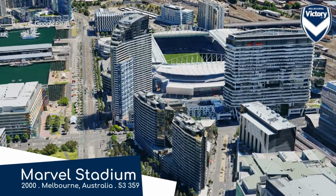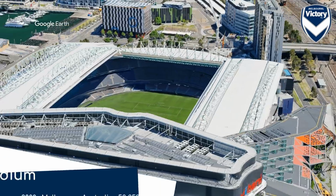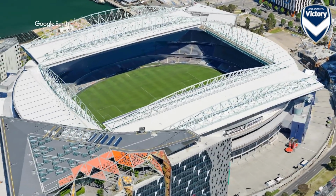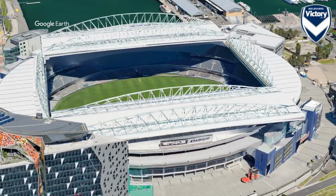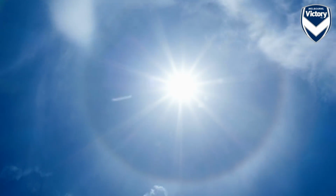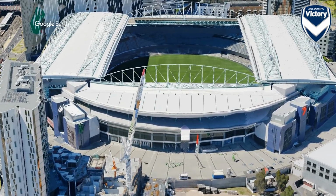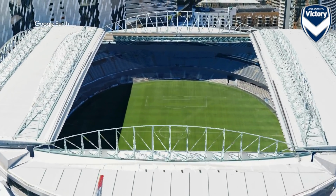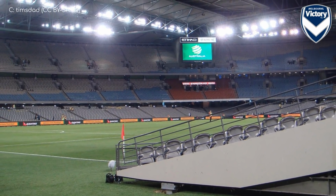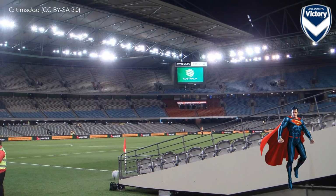Marvel Stadium, Melbourne Victory. It was the first retractable roof stadium in Australia, and it's still the only one. The roof certainly gets plenty of use in Melbourne, which is known for having 5 seasons in one day. The 5th one being Splorgen, which is simultaneous sunshine and hail. It was designed to host basically every sport there is, but despite the oval shape, it's still suitable for Victory matches due to the movable seating. It's a fine stadium, one that I'm sure Superman will be glad to put his name to.